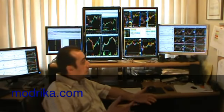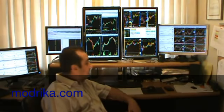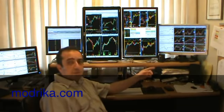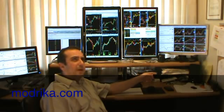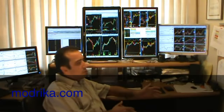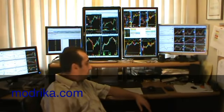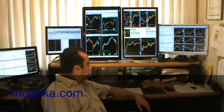$1 for every 100 shares on Tradestation, $1 for every 200 shares on Interactive Brokers. As far as options go, it's about $1 a contract on Tradestation, if I remember correctly, and 75 cents a contract on Interactive Brokers. Again, I don't know about futures on Tradestation, but it's $1.20 a contract on Interactive Brokers for the futures contracts, which is very, very good fees.